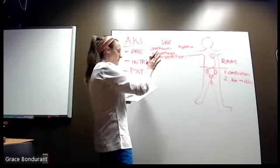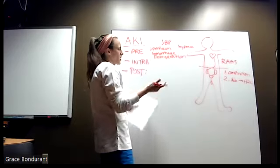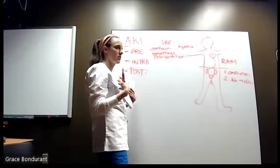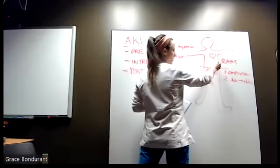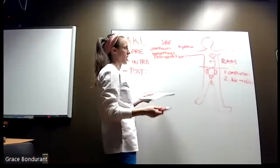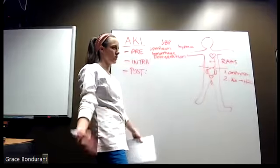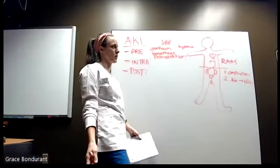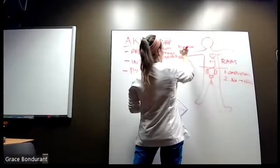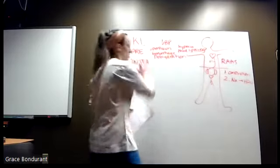Okay, does this make sense? Are there any other ones in your notes besides these? Third spacing. Yeah, okay, so burns and third spacing are kind of the same thing, because the fluids are leaving the vascular system and going into the body. So it's basically the same thing as hypovolemia or reduced perfusion, because the fluid just isn't where it's supposed to be. It's now in your tissues, not being helpful, instead of in the blood where it needs to be. So I can add that here. Third spacing. Does this all make sense?